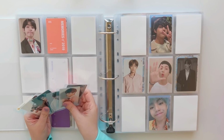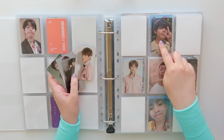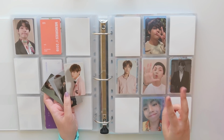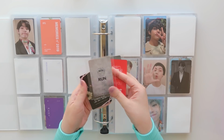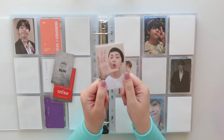I think, let's see, let me separate some of these out. I'm not so much going to be focusing on the order that each of the albums came out. I just sort of want to make this page look a bit more aesthetic, I guess. We have Boy in Love, For You, Run, and I Need You, which has the most gorgeous back I've ever seen. I think I'm still gonna leave this on this page though.